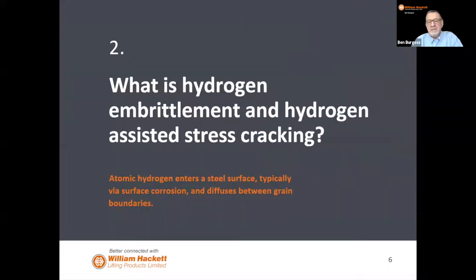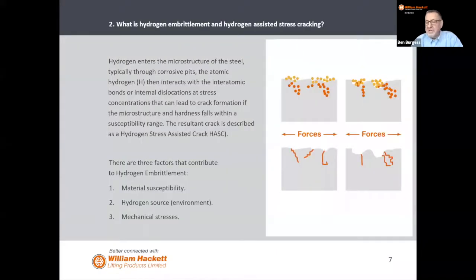So just to nail exactly what hydrogen embrittlement and hydrogen-assisted stress cracking are. Hydrogen embrittlement is the phenomenon caused by a loss of strength and toughness in the steel through the introduction of hydrogen into the material, thus making it brittle.